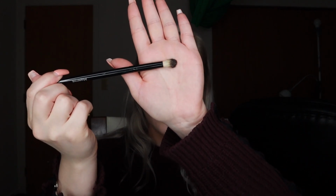But yeah, so we've already primed our eyes, and now we're going to set the eyeshadow primer because it is sticky, and if you don't set your eyeshadow primer, it's gonna cause your colors to be very patchy, and they're just not gonna blend as good. So I'm going to take a Morphe B81. This is what it looks like. This is always what I use to set my primer. Don't know why, it's just how I've been doing my routine, and I'm just gonna stick with it.